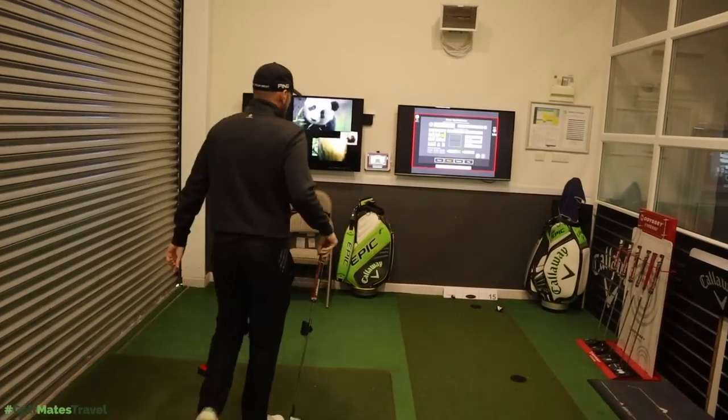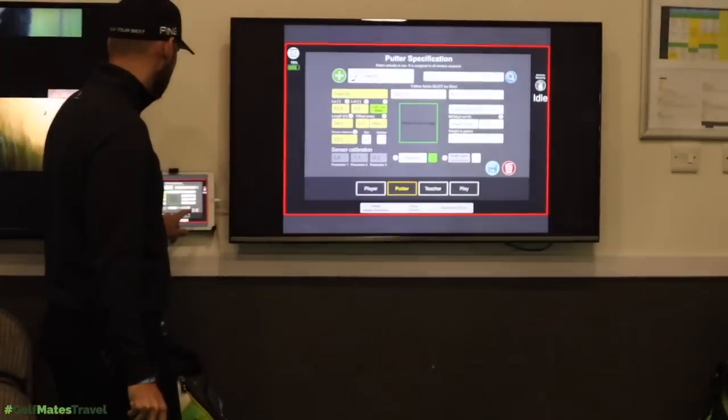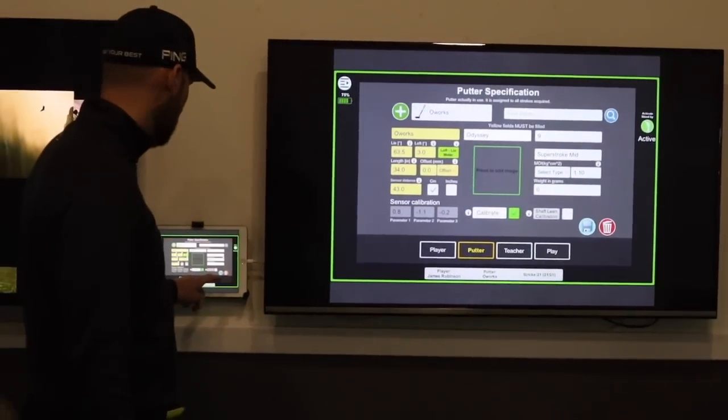They'll be the same loft, will they, I would think, with them being the same? Exactly the same loft, yeah, which helps for our test. Yeah, Odyssey's quite consistent.